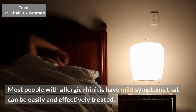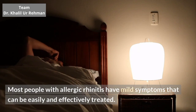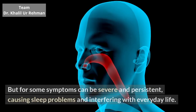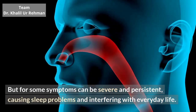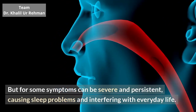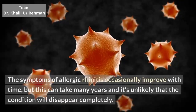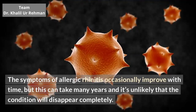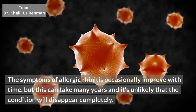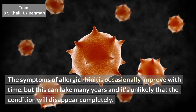Most people with allergic rhinitis have mild symptoms that can be easily and effectively treated. But for some, symptoms can be severe and persistent, causing sleep problems and interfering with everyday life. The symptoms of allergic rhinitis occasionally improve with time, but this can take many years and it's unlikely that the condition will disappear completely.